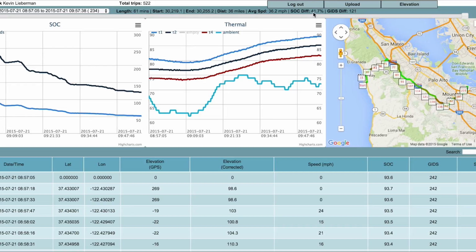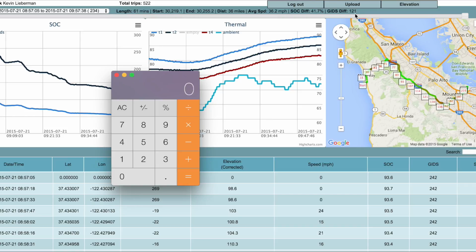I used up 121 units of charge. The total battery now is about 240 units of charge. So that's half my battery. Where I am now, I have charging at work. So 120 times, it's basically 80 watts per unit of charge on the Leaf. So 9,600 watts, almost 10,000 watts, which is about half the battery.